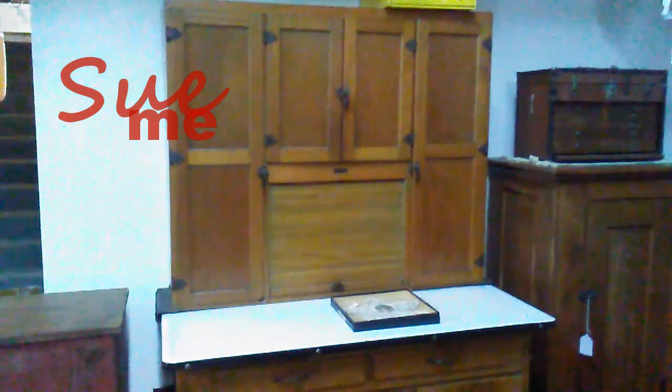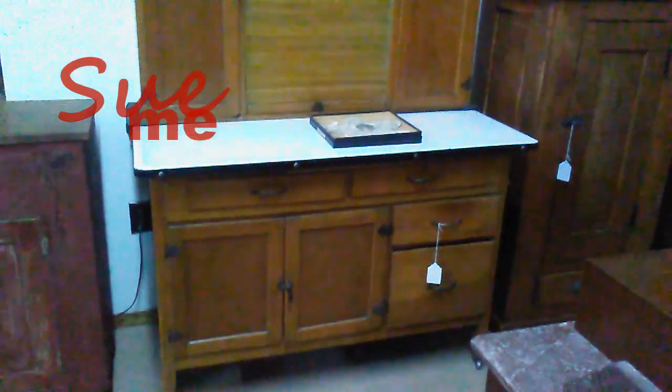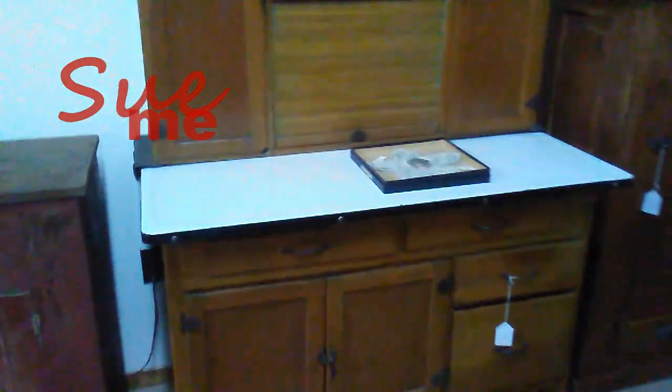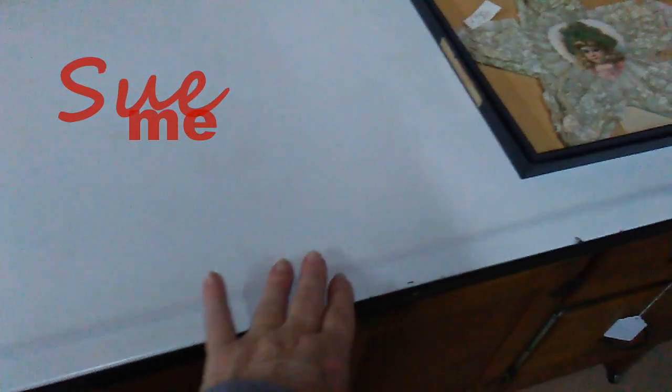Next up, and I hope you notice I'm going from one extreme to another on this. Next up is a Hoosier cabinet. $9.95 Hoosier cabinet. Looks like it has been completely refinished. We have an enamel top right here, very good condition. We've got a few nicks, nothing major.